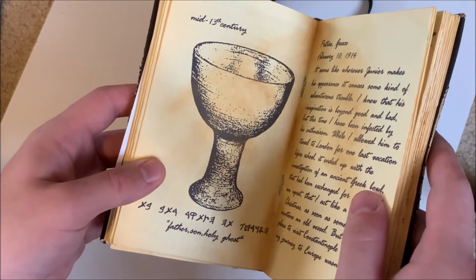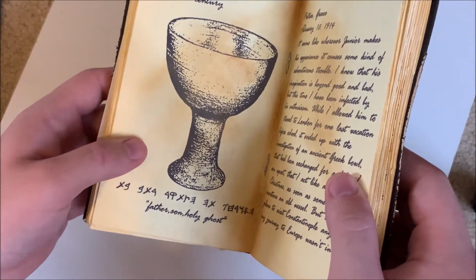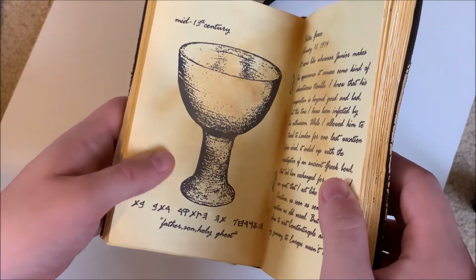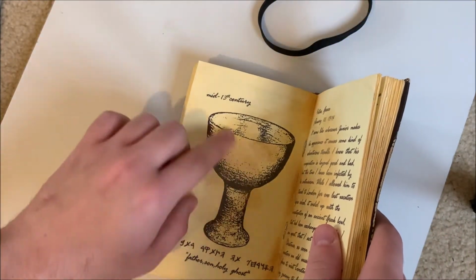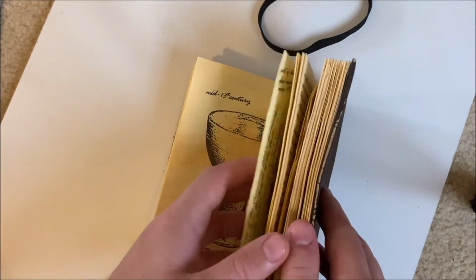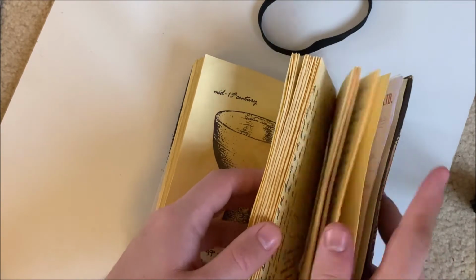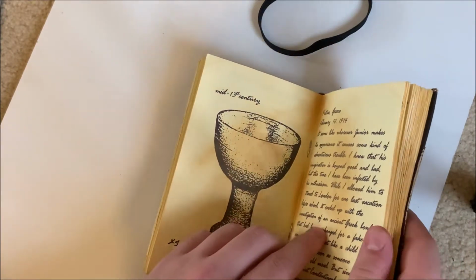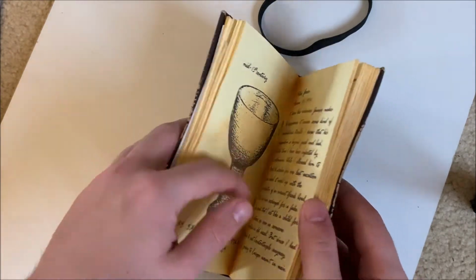Alright, I don't think... yeah, that is not completely that accurate. That page there, they wouldn't have... In the movie, it's never shown, but they wouldn't have a drawing of what the cup looks like, and probably at the end, where there's more space here. So that should not be there. Yeah, it should not be there.